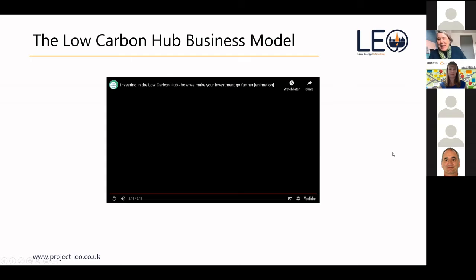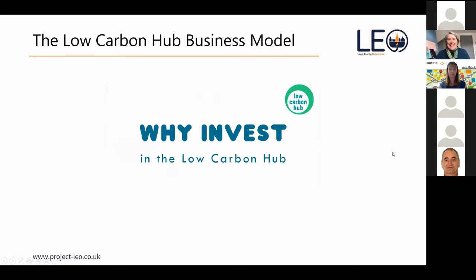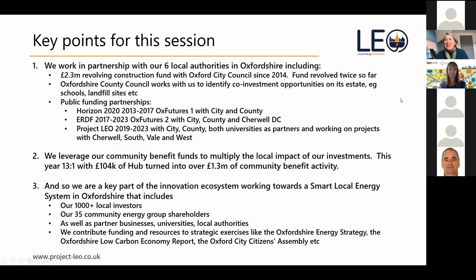Brilliant. Thanks, Anna. If you could go on to the next slide, please. Thank you. So why I wanted to show that film is that it can get quite complicated talking about the model for the Low Carbon Hub. But the point of the group of social enterprises we are is to work with people right across Oxfordshire, to work in partnership for the long term, because everything that we do now has to be planned, not just at one point for one delivery point, but over decades.